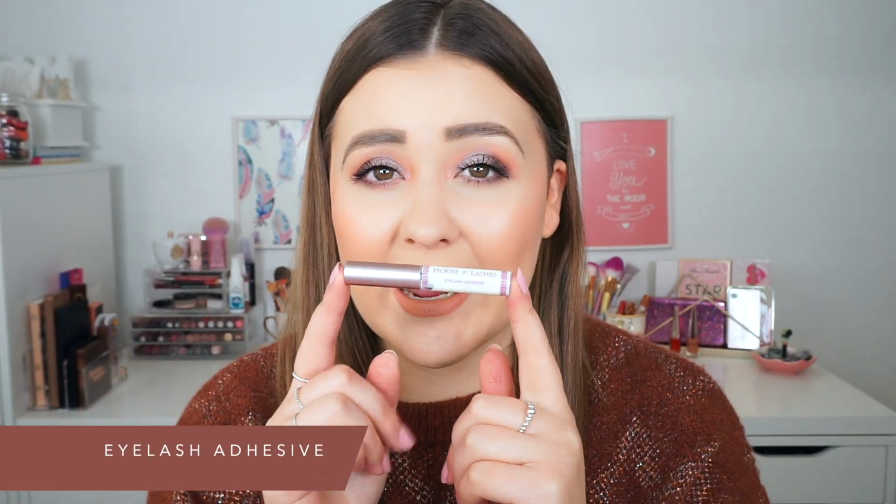And then when it comes to false eyelashes, again, I don't really have any new ones to talk about. I used the same ones from last year, and I am still using my House of Lashes eyelash adhesive. In my opinion, this is the best one that exists. You do have a lot of residue afterwards because it is so strong, so the residue is kind of hard to get off your lashes.